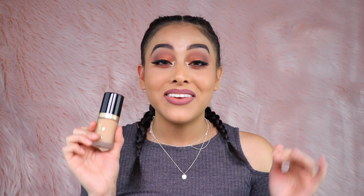Next up, I have a go-to foundation for me. This is absolutely one of my favorites. This is a Too Faced Born This Way foundation, and I got the shade Natural Beige. What's cool about this one is that it is a full coverage foundation with hydrating benefits to it because it has coconut water, rose water, and hyaluronic acid. So 3 very, very hydrating ingredients, perfect for that person who's normal to dry. Even combination people can wear this.